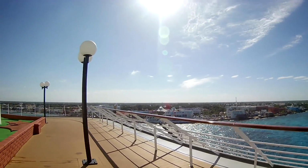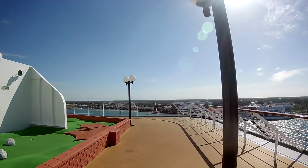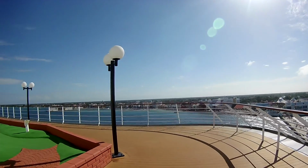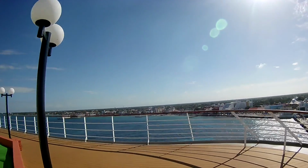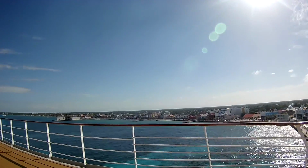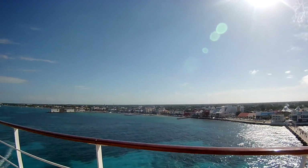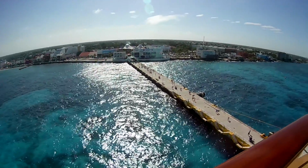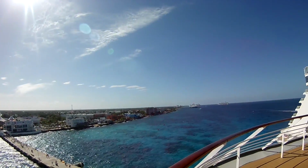And Cozumel, mixed feelings really, lots of shopping opportunities, but again, you feel like everyone's in your face wanting your money, but great for souvenirs. We chose not to explore the rest of the island, which if we did come back again, we would go further afield and see what else it's got to offer. But today we're just having a nice peaceful day on the ship.